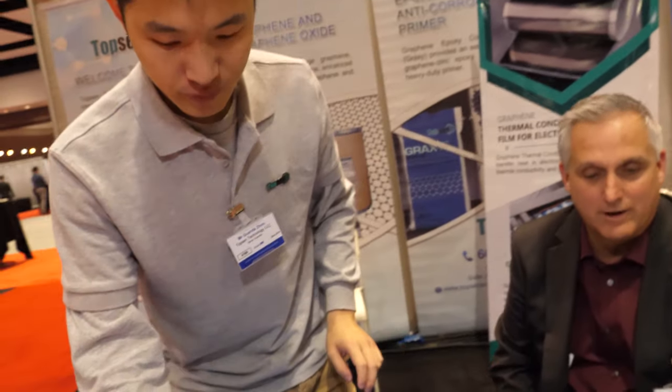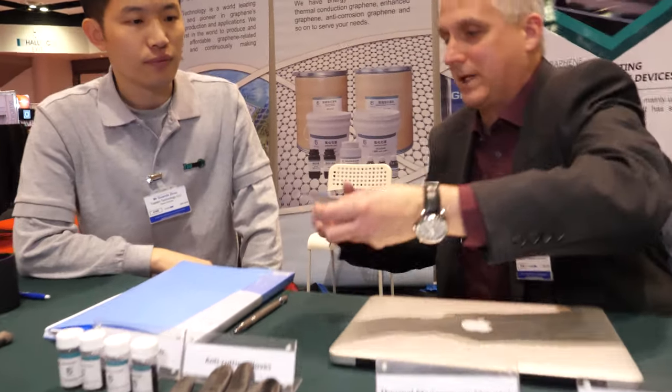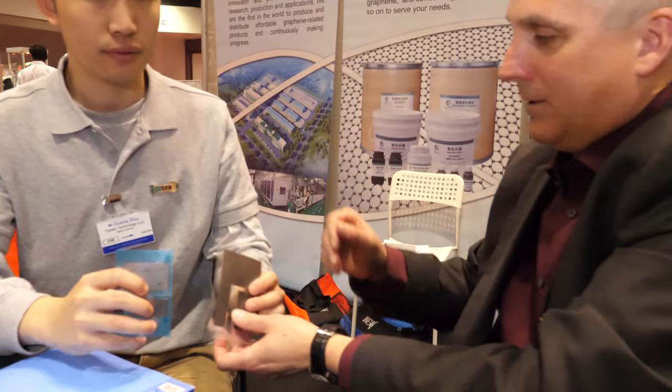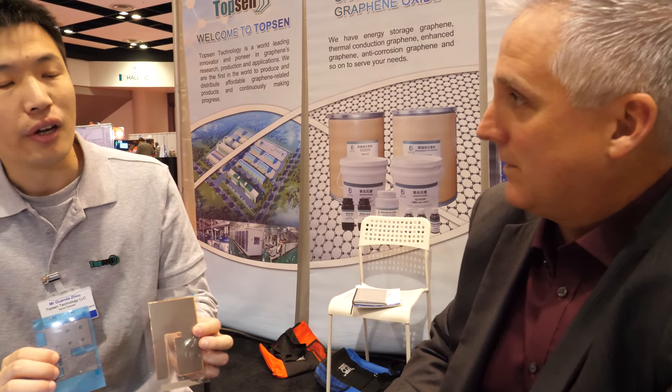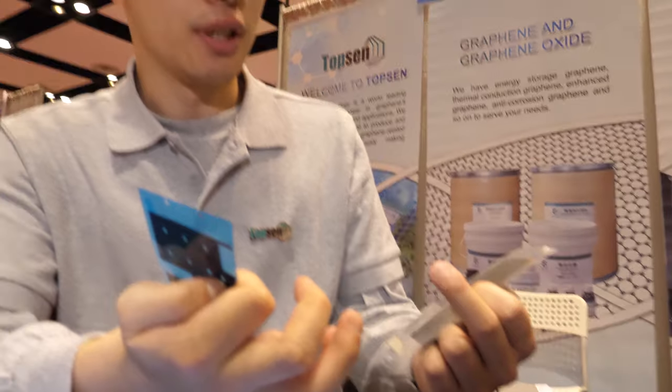So it goes into textile materials? Yep. Okay, great. And I understand that the one you just had in your hand, if I can get you to hold that up again, could go into cellular phones? Yep. Can you just tell us a little bit more about the benefit of that? Sure.